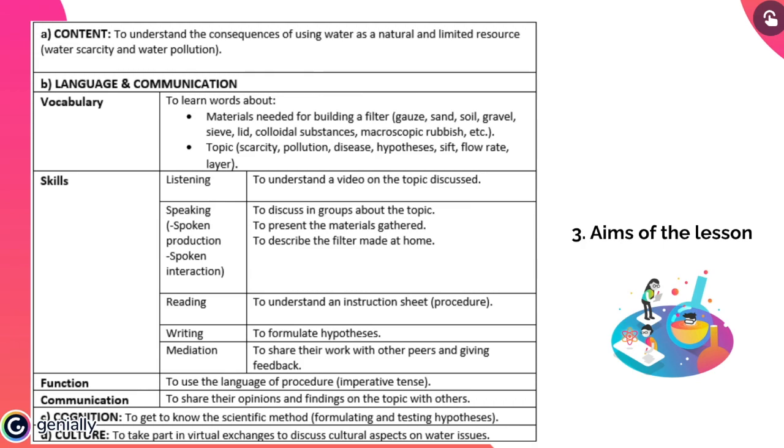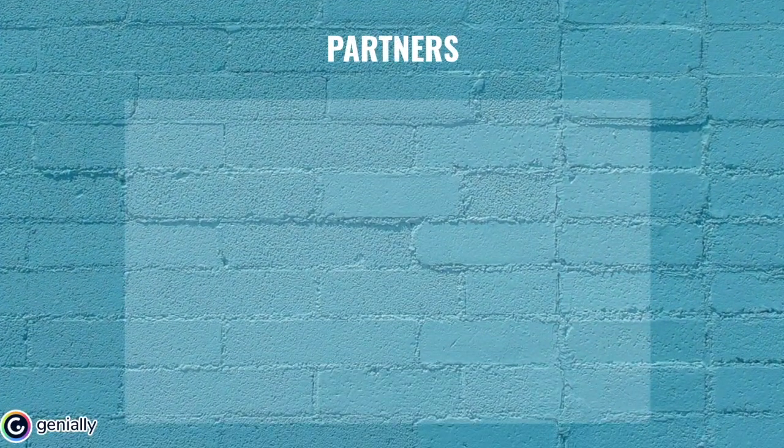The main content aim of this lesson is to make pupils aware of water scarcity and pollution. In terms of language, we emphasize some vocabulary, function, and skills related to this topic. Finally, we highlight cognition and culture aims. As you can see in the slide, cognition relates to promoting the scientific method, formulating and testing hypotheses among our learners. And finally, the culture aim for this PBL lesson is to take part in virtual exchanges to discuss cultural aspects on water issues.